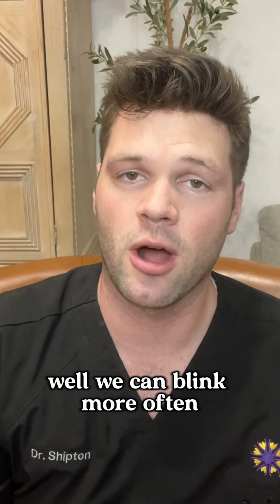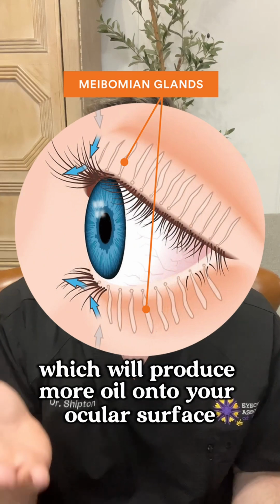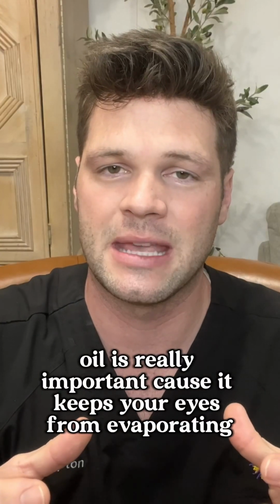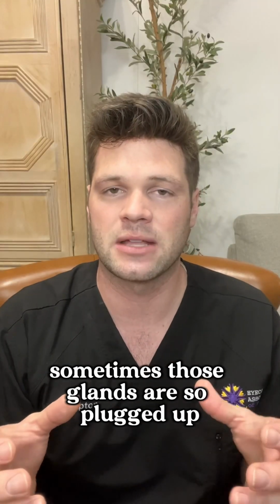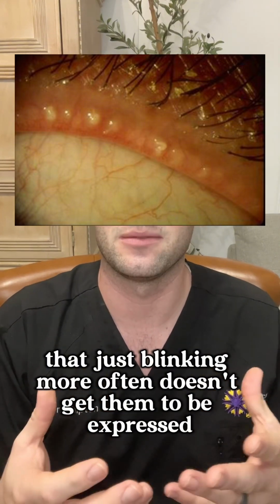Well, we can blink more often. That can help squeeze those oil glands called your meibomian glands, which will produce more oil onto your ocular surface. Oil is really important because it keeps your eyes from evaporating. It also keeps them lubricated. Sometimes those glands are so plugged up that just blinking more often doesn't get them to be expressed.